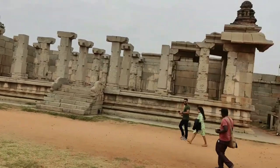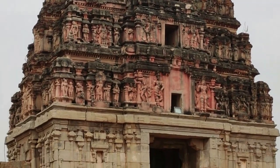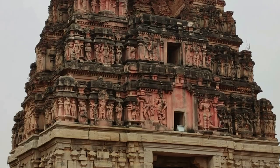It's called Mahadwara. You can see the lower part is stone, sir, and the upper part was brick structure. The right hand side block is the original. The left hand side pink one is a recent restoration, done when the Department of Archaeology came here. Sir, you pay 120 for one, sir.